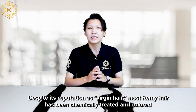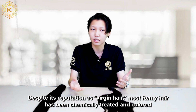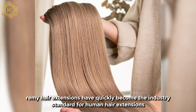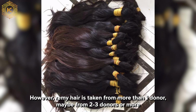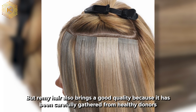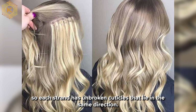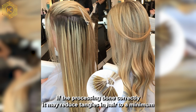Moving on to Remy hair, despite its reputation as virgin hair, most Remy hair has been chemically treated or colored. Considering its great quality and low cost, Remy hair extensions have quickly become the industry standard for human hair extensions. However, Remy hair is taken from more than one donor, maybe from 2 or 3 donors or even more. But Remy hair also brings a good quality because it has been carefully gathered from healthy donors. So each strand has unbroken cuticles that lie in the same direction. If the processing is done correctly, it may reduce tangle in hair to a minimum.